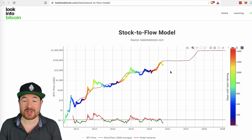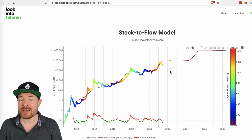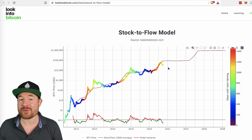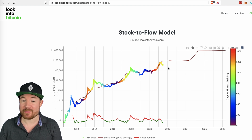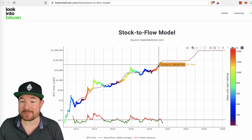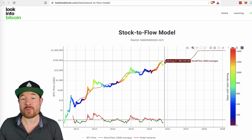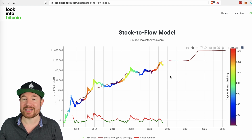Now, of course, it is possible that the stock to flow model ends up being wrong and that it doesn't end up working, but so far to this point, it has been accurate, and the odds favor, based on the previous 2 cycles, if that cycle repeats, that we are going to get an upside deviation above the stock to flow model, meaning that we are going to end up with over $100,000 Bitcoin if this model ends up being correct.